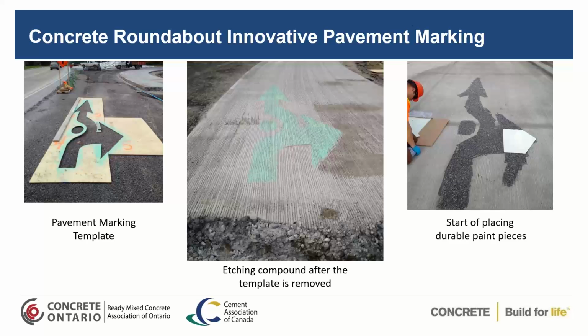The county operations crew was very willing and cooperative. They did a great job. You will see there's a number of pieces of plywood here. This is about 16 feet long from one end to the other. They numbered all the pieces for me so I could put together my puzzle, okay, and create the markings that we needed. So in the middle photograph, you see after the etching compound has been put down, and then my operations crew comes in. They start putting together the pieces of the durable paint, and they have their process there.